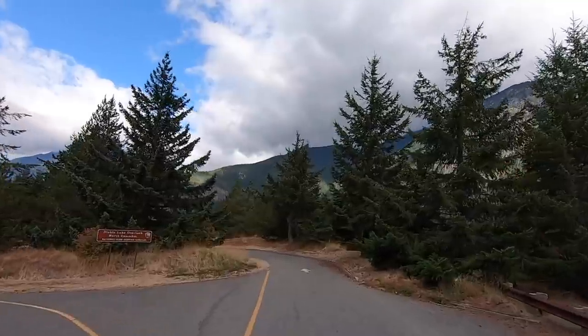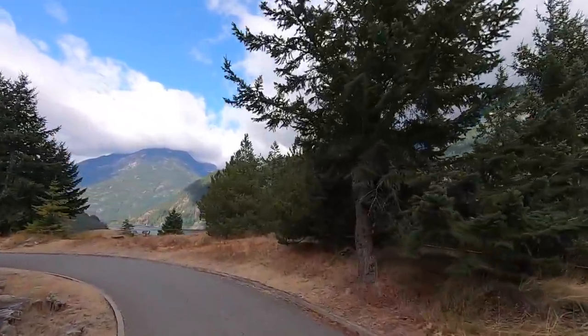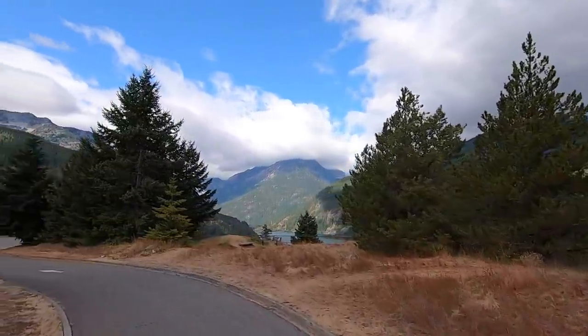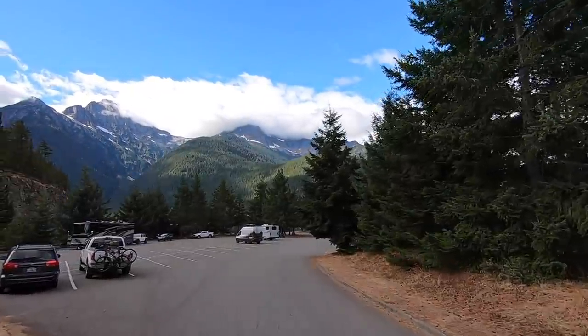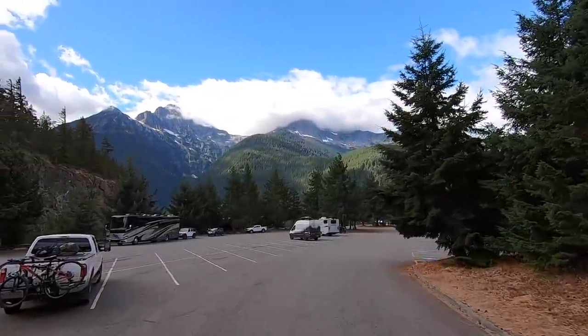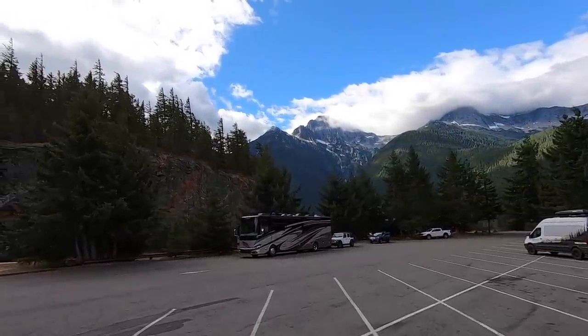Oh yeah, I see all kinds of parking. Perfect. Absolutely perfect. Still not that many people up here. All right, let's go check it out.